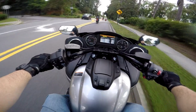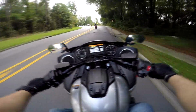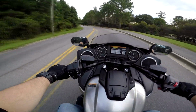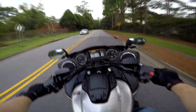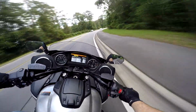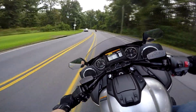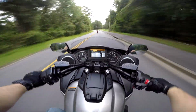Let's go. Corners well. Alright, so let's see. I'm familiar with these corners, so we're going to hang back a little bit, and we're really going to nail it through these corners. Bends over quite nicely and really holds that lean angle. And there go the floor pegs, so you know you can get at least that far over. But yeah, this bike likes to get down in those corners.